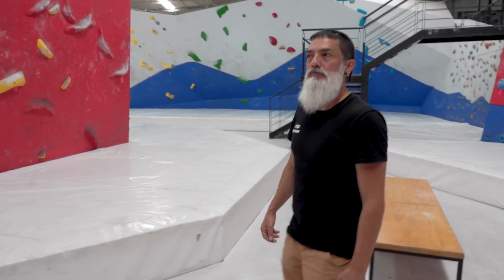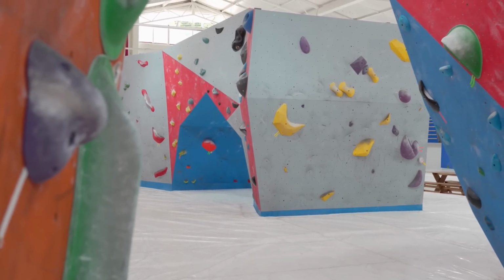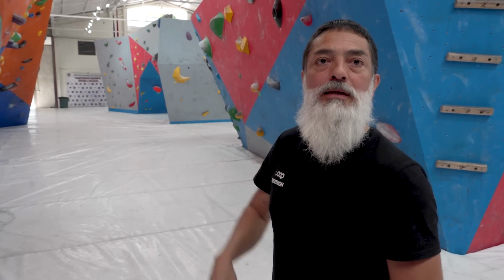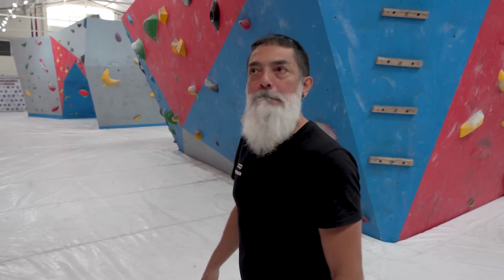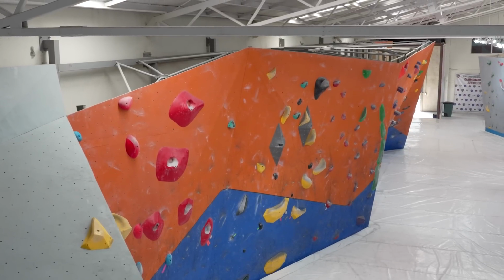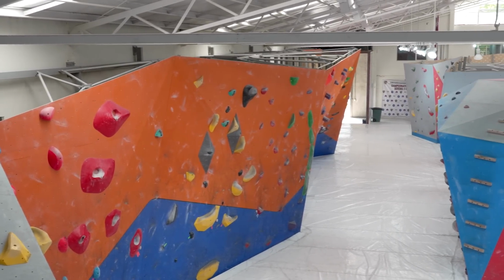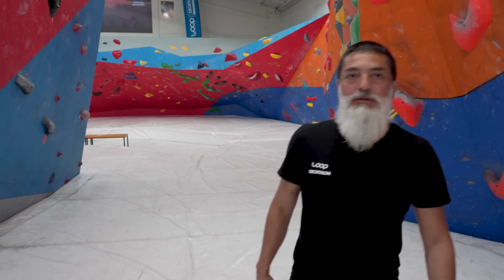Coming down here, we've got lots of nice, comfortable padding. Actually, the padding is 40 centimeter foam with 2 densities. So one is a little thicker than the other, so it absorbs every fall really well. And it's a big space. Do you know how big the whole wall is? Yeah, we have 780 square meters of climbing surface. Wow. So yeah, it's a lot of surface.